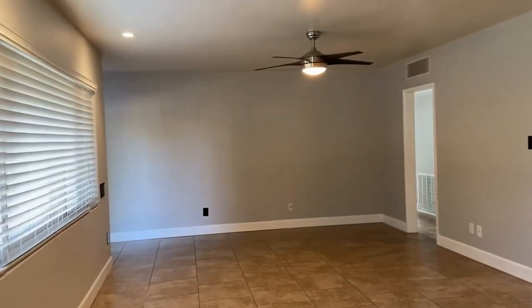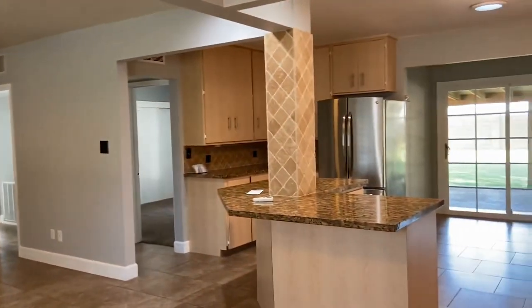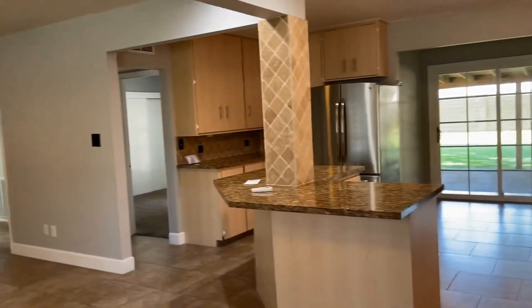Again, this is 4101 East Edgemont. It is a 3-bedroom, 1 3/4 bath home.